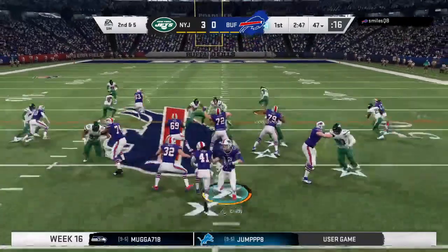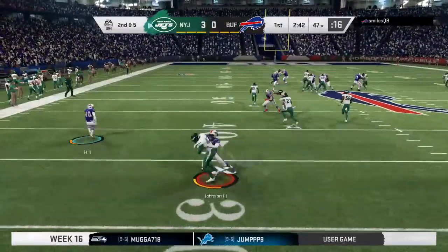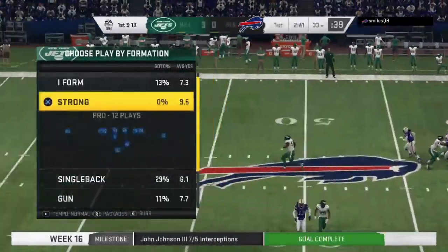72. Brady going to throw. Into double coverage, and it's intercepted. John Johnson with the INT. And they have the football and will set up shop at the 33-yard line.